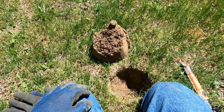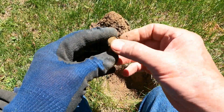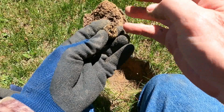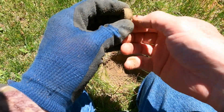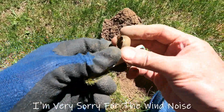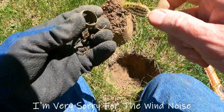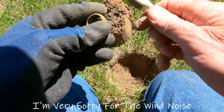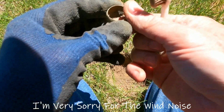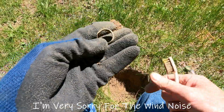Just when I think this day can't get any better, I believe I might have just found a ring. Let's hope it's a ring and not a crush washer. Looks like it's got some copper color on it. Trying to find my toothbrush. Here we go. Well, I don't think that's a ring. Wow. No, it's definitely not. I can bend it. Wow, that had me going. Oh well. On to the next beep.